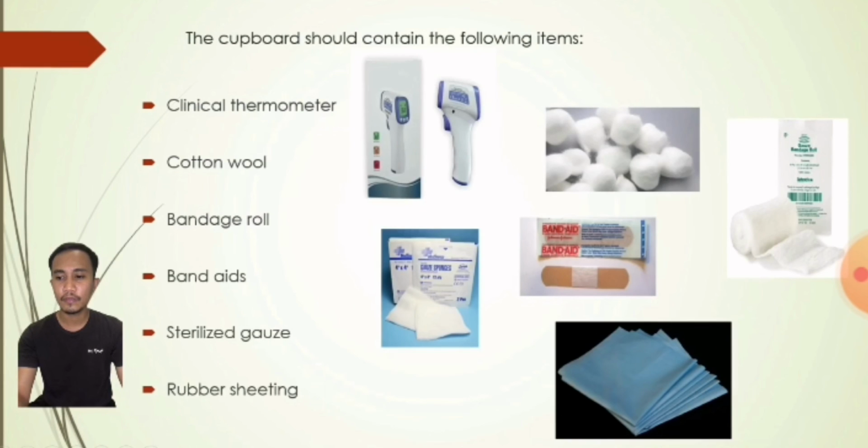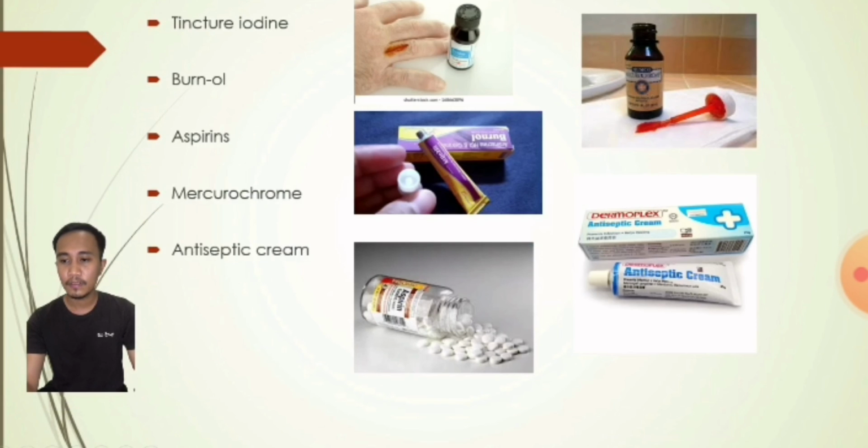The cupboard should contain the following items: clinical thermometer, cotton wool, bandage roll, band-aids, sterilized gauze, rubber sheeting, tincture iodine, burn oil, aspirin, mercurochrome, and antiseptic cream. That's all.